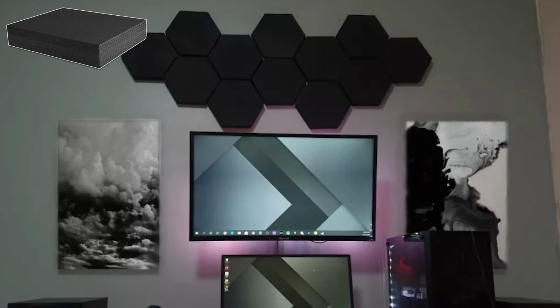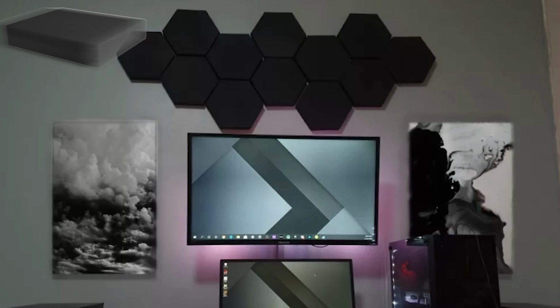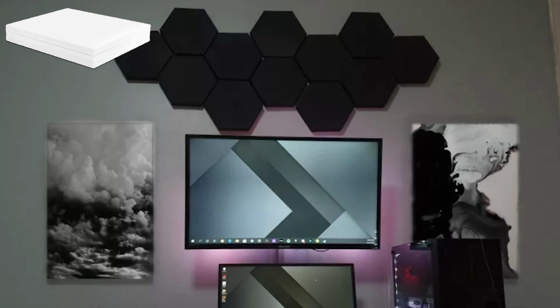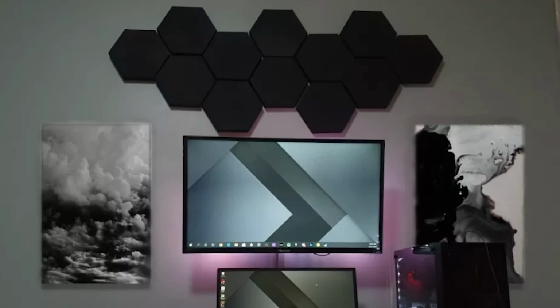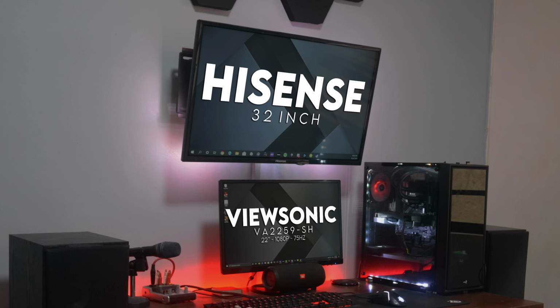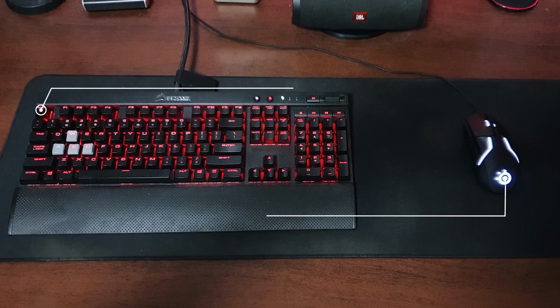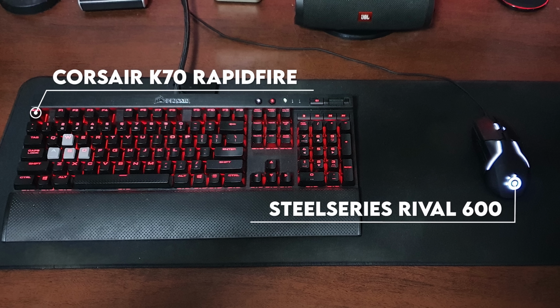You can buy these foam boards on Amazon for pretty cheap and cut them up in pretty cool designs to add to your wall. You can even mix them up and buy whiteboards and paint them in any color you want to kind of match your color scheme and really take your setup to the next level on a tight budget. Adrian is rocking a 22-inch ViewSonic monitor as the main display and a 32-inch Hisense TV up top as an overhead. And for peripherals, we got the Corsair K70 rapid-fire keyboard with a Rival 600 mouse from SteelSeries.